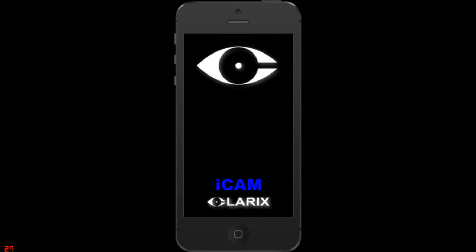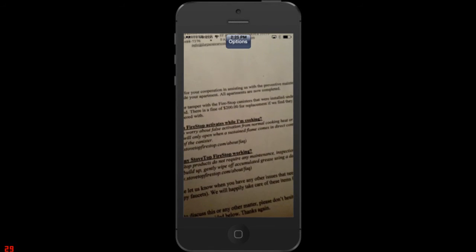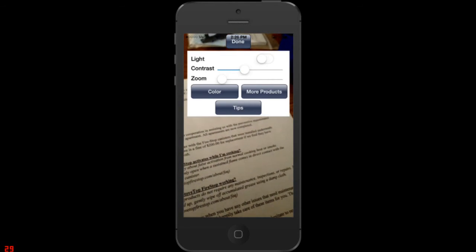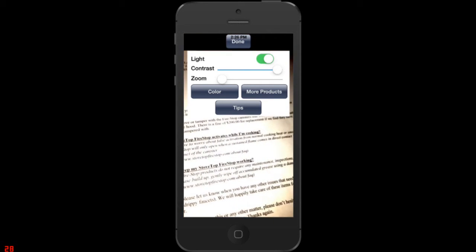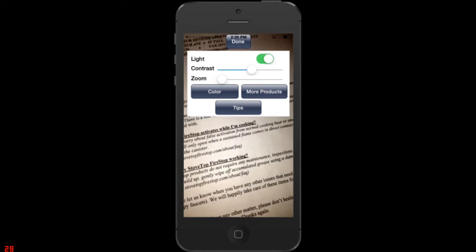Let's check out the second one, iCam. Now the one limitation of this one is that you cannot switch colors. So if you're wanting CCTV features like being able to change different color contrasts, you're not going to be able to do that here. So again, there's a little button on top. I can turn my flashlight on. And I believe I'm going to turn VoiceOver on for just a minute.